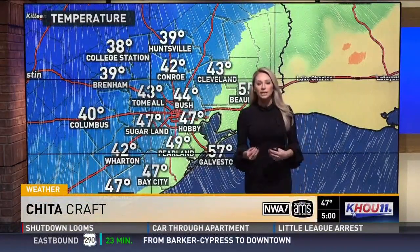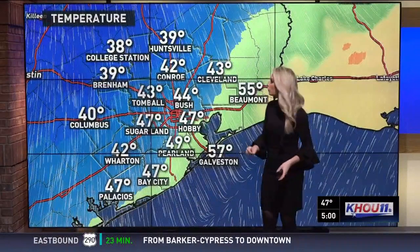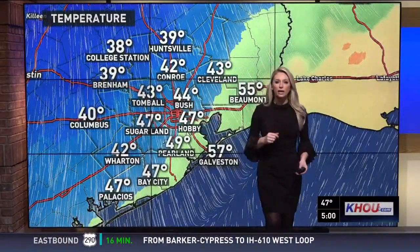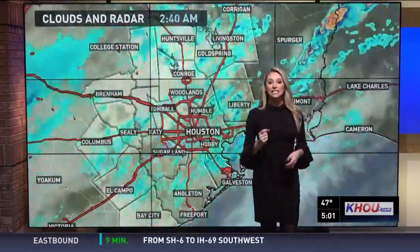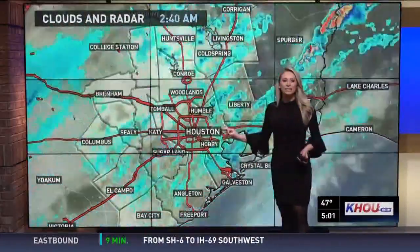I mean, we are talking temperatures about 15 to 25 degrees colder compared to yesterday morning at this time. Widespread temperatures in the 40s, and now we're even tracking a few upper 30s. So it is a chilly start to the day. We're also tracking widespread light scattered showers.